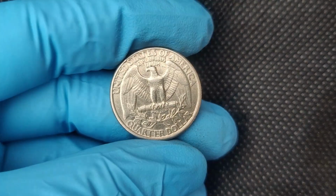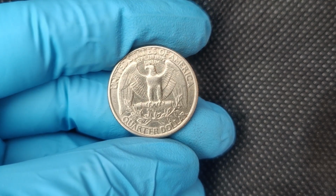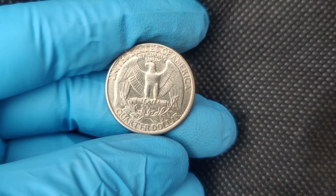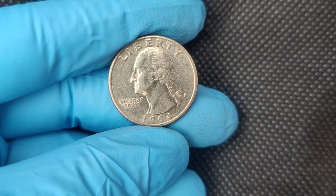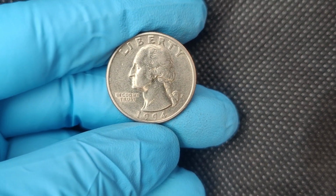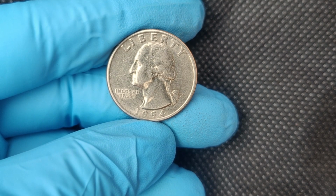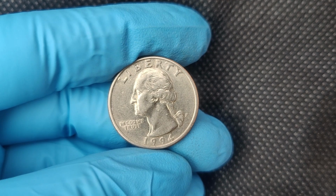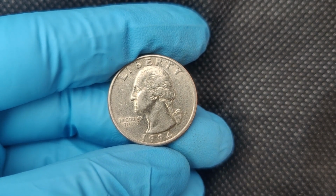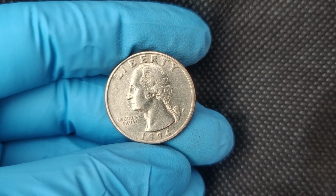Among the millions of 1994 Washington quarters minted, a very small number of them have a unique and highly coveted error. This rare version has a double die or double strike, meaning that the coin was struck twice, resulting in a doubled image, especially noticeable on the date and the lettering on the coin. If you look closely, you'll see a visible doubling effect on the date 1994 and even on the lettering of Liberty and In God We Trust.